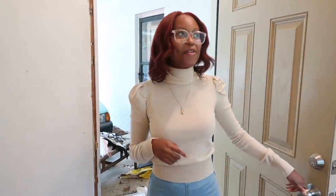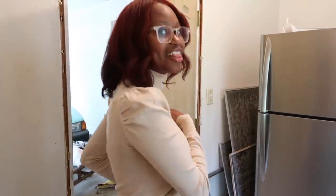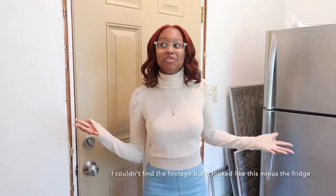Alrighty, guys, so this is the laundry room. If I can find the footage of what it looked like when I first closed on the home, I'll include that, but it wasn't in my empty house tour video. So for many of you guys, this will be the first time that you're seeing this room or even knowing that it exists. And it does, but it needs a lot of TLC.